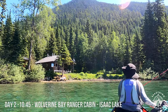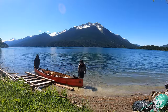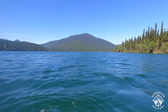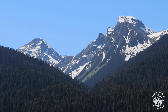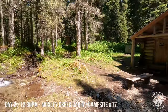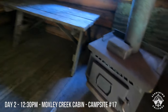In the morning, we paddled to Wolverine Bay to check out one of the cozy ranger cabins. We checked out the cabin at Moxley Creek, but we decided to continue on as it was still too early to stop for the day.